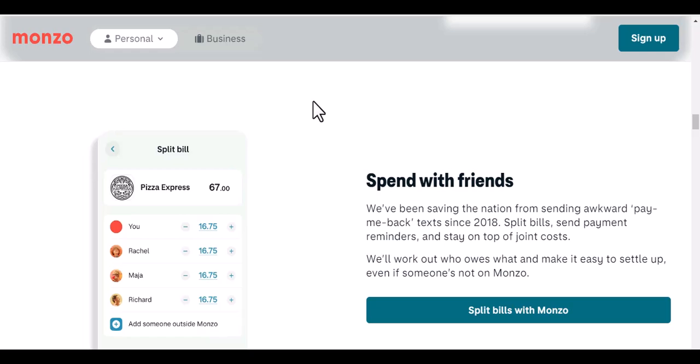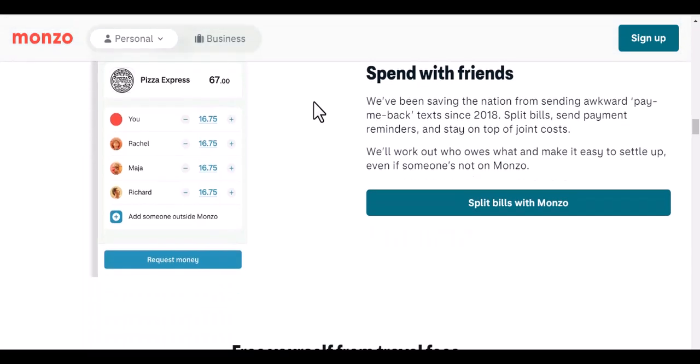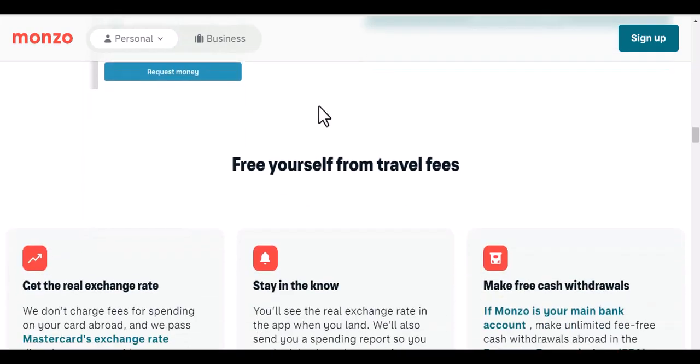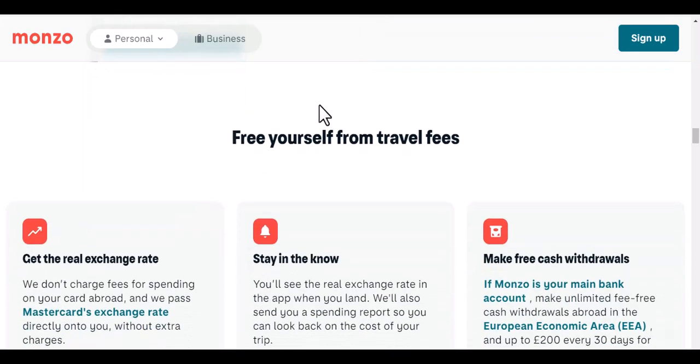Excellent customer support. Need help? Monzo's customer support is renowned for its speed and friendliness. You can usually get in touch through in-app chat, and they're always ready to assist with any questions or issues.